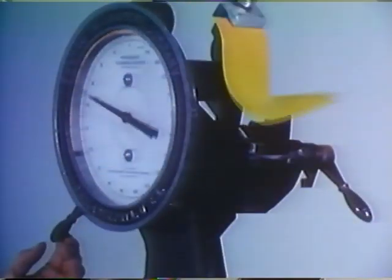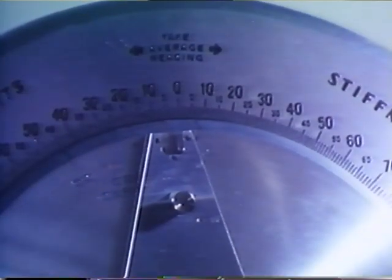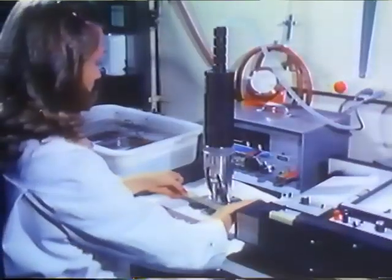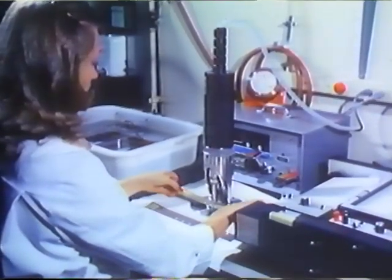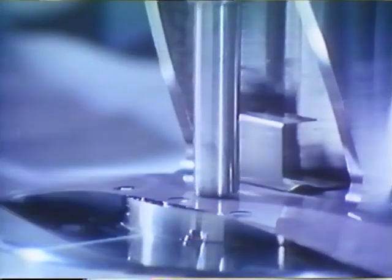We tear it because we want to be sure it won't tear in the theater. We check its rigidity. Film that is too stiff or too flexible could jam in a camera, processor, or projector. In all, we have more than 100 tests. We want to be sure the film is right, so those who make the movies can depend on it.